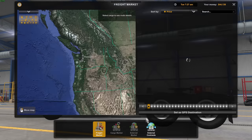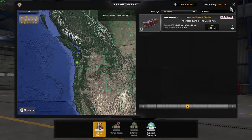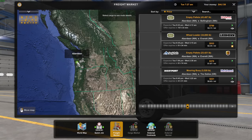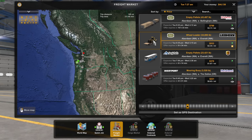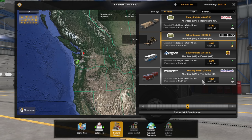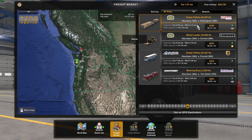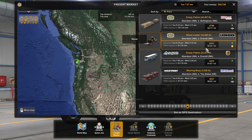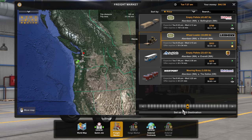I wonder if we do that, or maybe we do... let's go back to the job market here, and let's see if there's anything else out of Aberdeen. Look at that, guys. See, this is $221. This is what we got to do. We got to try to find what our loads are worth. This right here, guys, this might be a ride from hell, but we're going to do it.